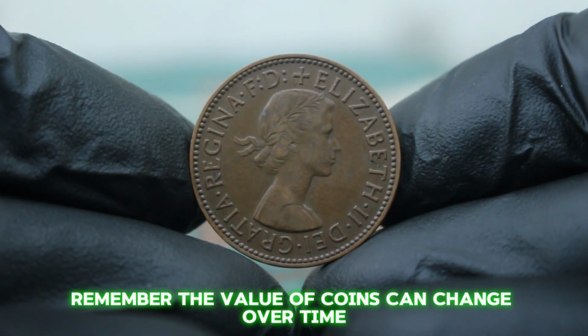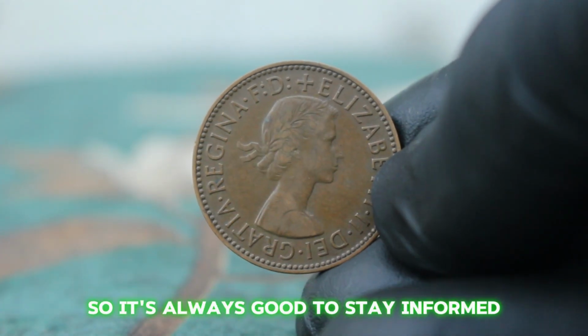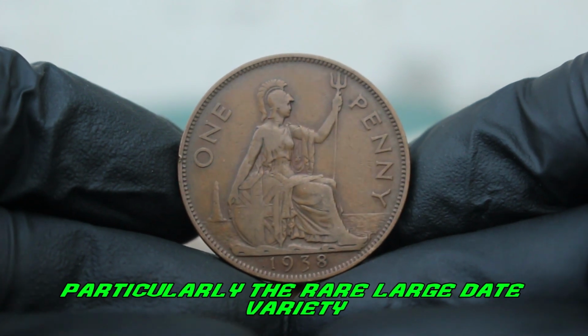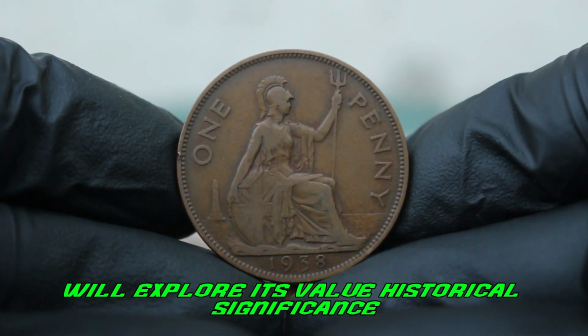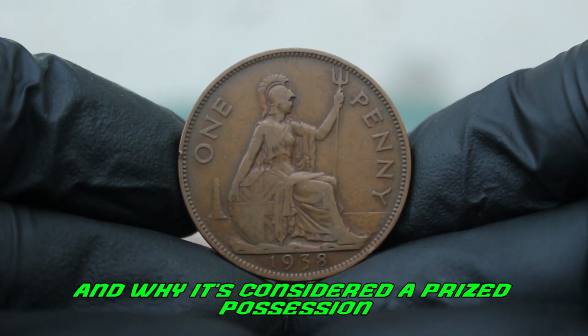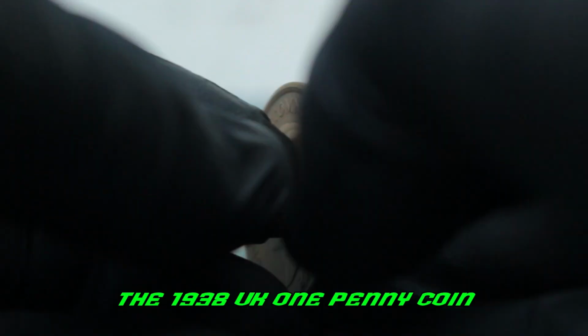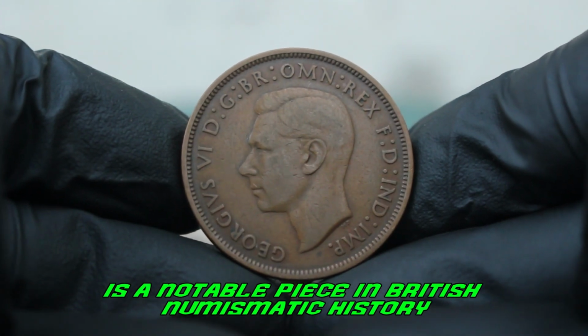Remember, the value of coins can change over time due to market demand and collector interest, so it's always good to stay informed. Next up, the 1938 UK one penny coin, particularly the rare large date variety. We'll explore its value, historical significance, and why it's considered a prized possession among collectors. So, let's get started.